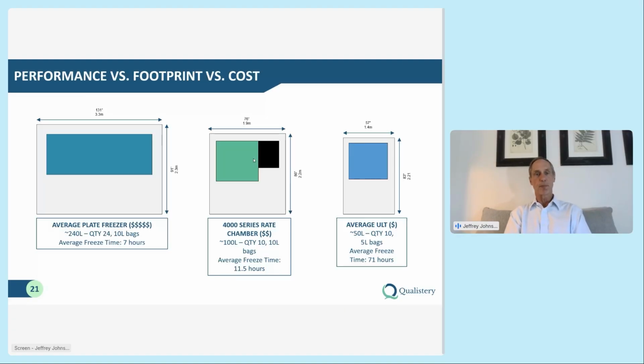And so now on to some practical engineering facility summary of these machines. In the picture up front, we tried to show them to scale. On the left, we can see the plate freezer, a very large machine, expensive. It can hold 24 10-liter bags, so it does have a larger capacity. And it takes around 7 hours to freeze the 10-liter bags.